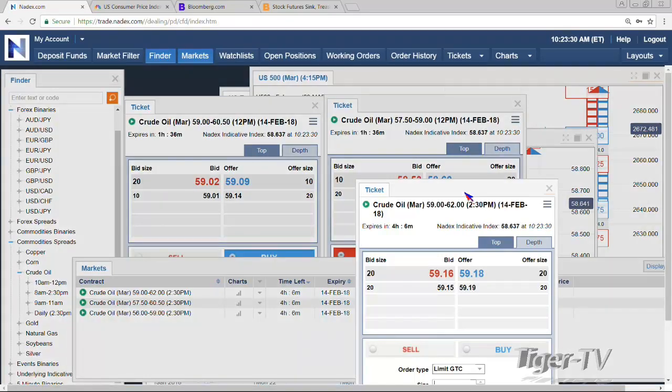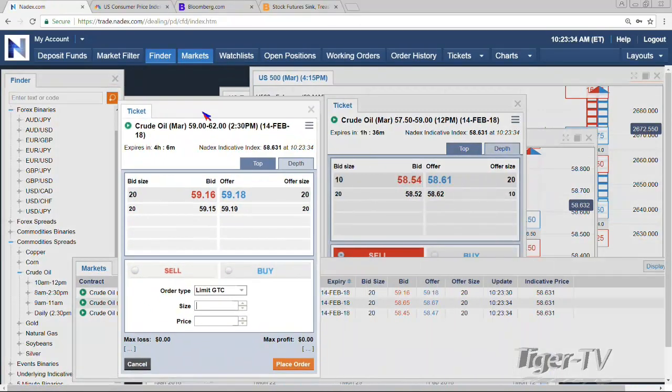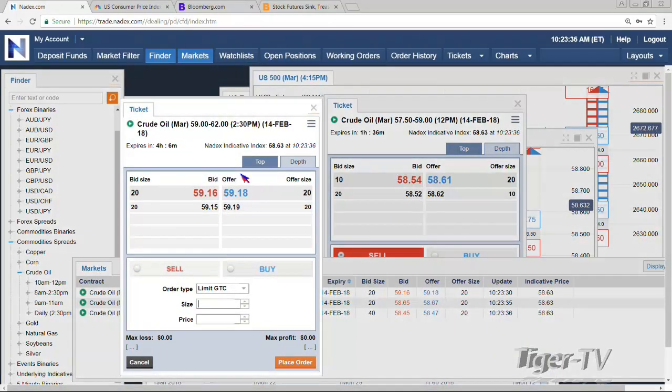So first, let's take a look now. We have the 59 to 60.50 at noon. We're going to replace that with 59 all the way up to 62.